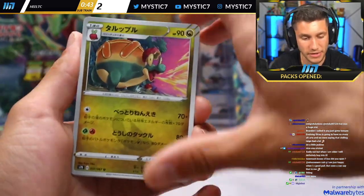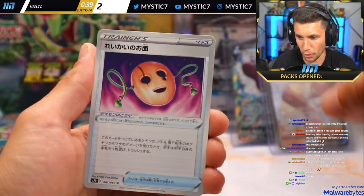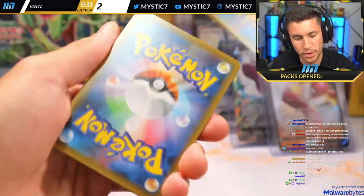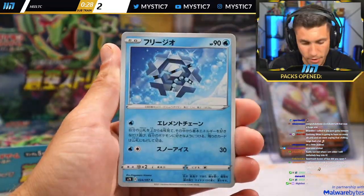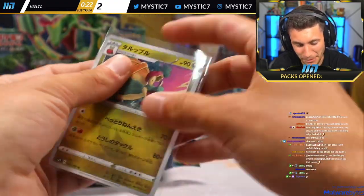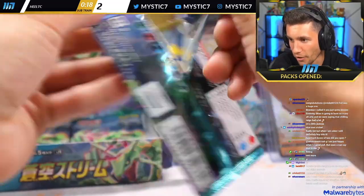So this is the second to last box of the night. Little mask, little purge mask. We have the rest of this box, and then one more Blue Sky stream, and then we are done for the evening. Trainer, Plusle, bag on, and I love this card. Appleton. Mystic on fire tonight, both on the polls and the Shiny Mewtwos.